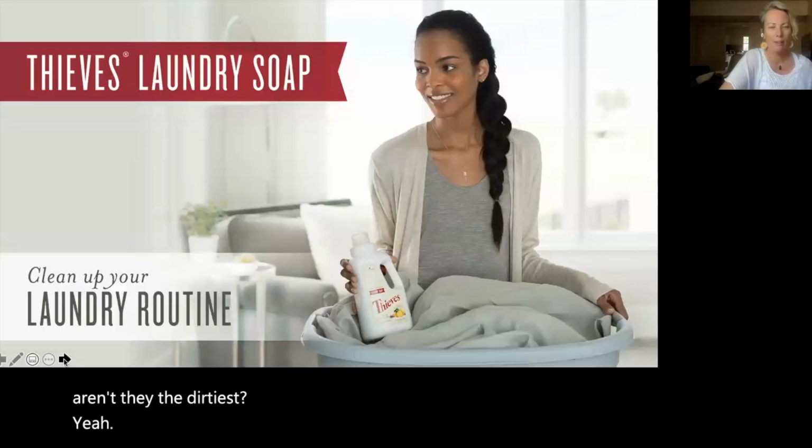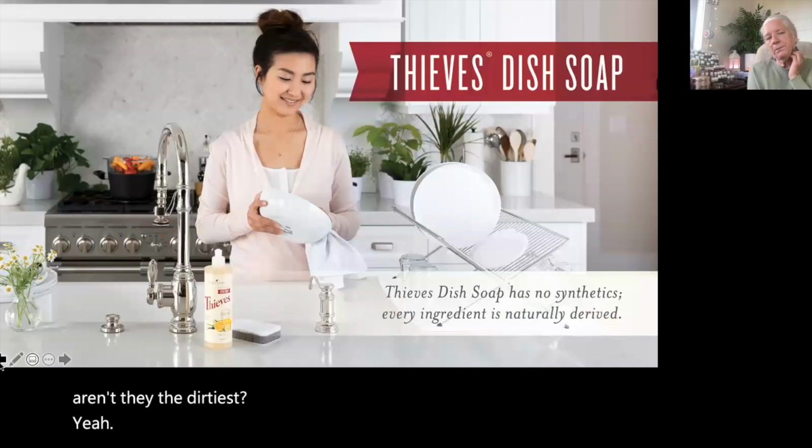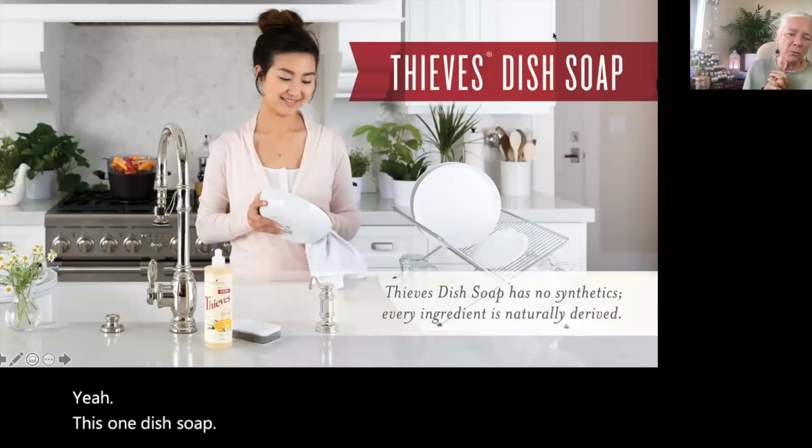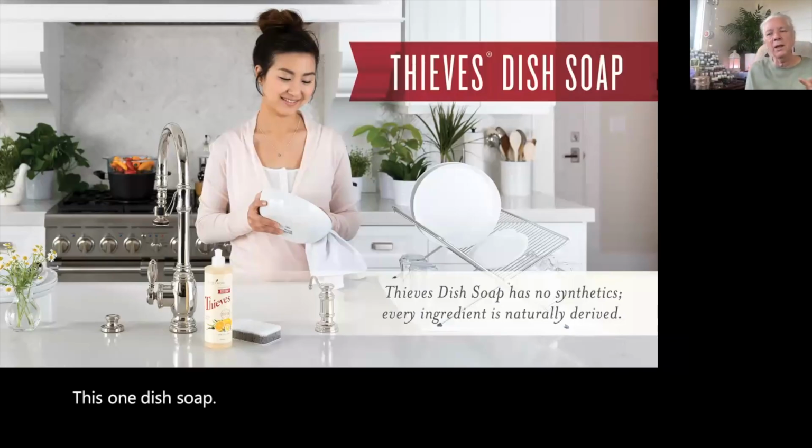The Thieves Soak is amazing. Let's just go back to that for a little second. The soap one, that one. So Thieves Dish Soap, you might look at it and go, oh my God, it's $20-something maybe, and you think, oh, well, that's a lot. I can go and get my whatever from the supermarket and pay a lot less than that.